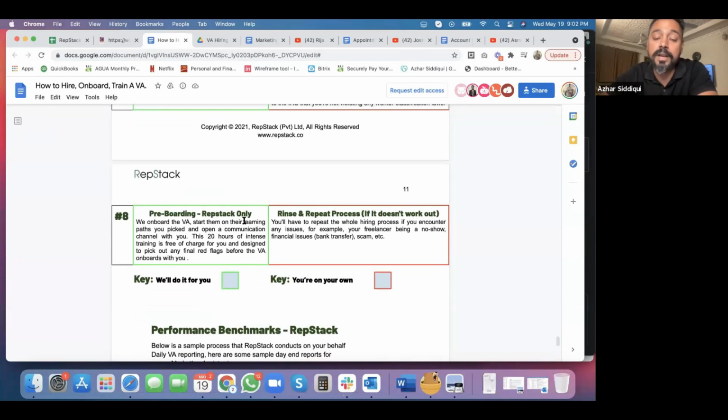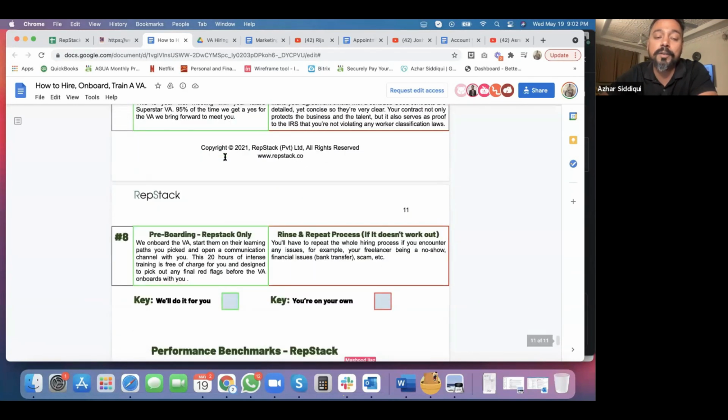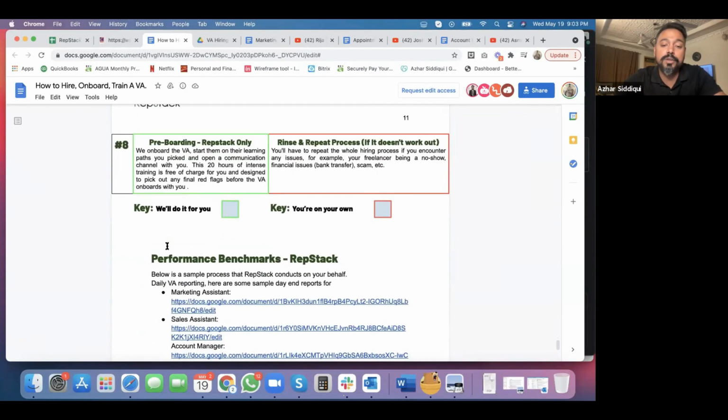Even in our case, with everything that we've got going on our side, we have a lot of processes. Sometimes, even with the pre-boarding process, we've had cases where a person has gone through 5-6 interviews, and we've taken them through the pre-boarding process, we've onboarded them with the client, but a month in, it just wasn't the right fit. And if that happens, that's okay. Sometimes you'll have to go back to the drawing board and find the right person for your organization, the person who's the right fit. That's just part of the hiring process. So be okay with that, and you'll be fine.